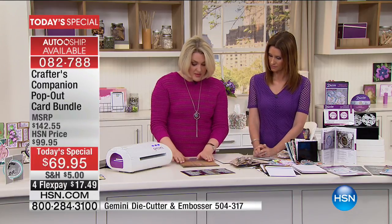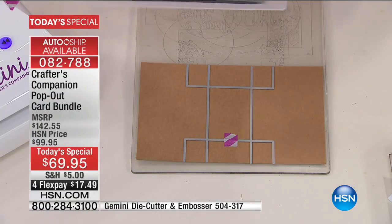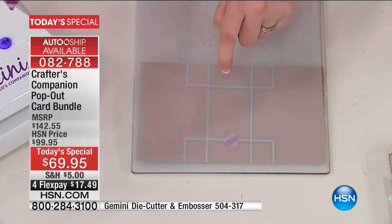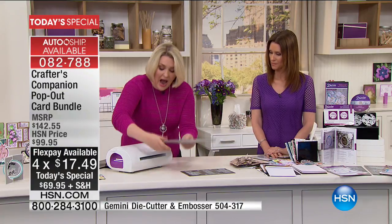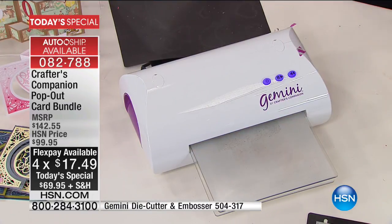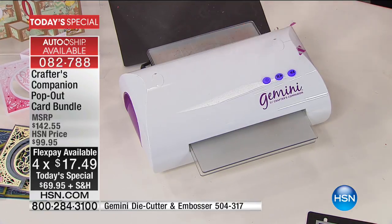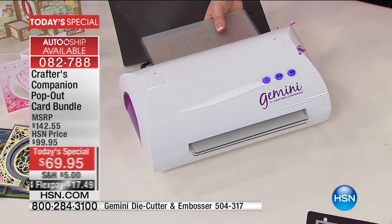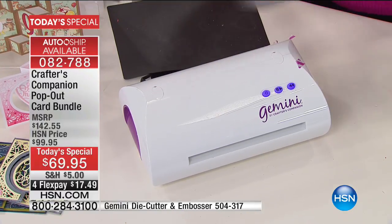So that helps me position it exactly where I need it in the center. Once we've got it positioned, all I'm doing is using the plastic shim and the extra cutting plate. Because I'm using the Gemini, and it has so much pressure, and we're using a super simple die, I don't need to add all the extra shims in there. So I've just added the basic one in, and that is going to put all the cut lines and all of the score lines in exactly the right place.